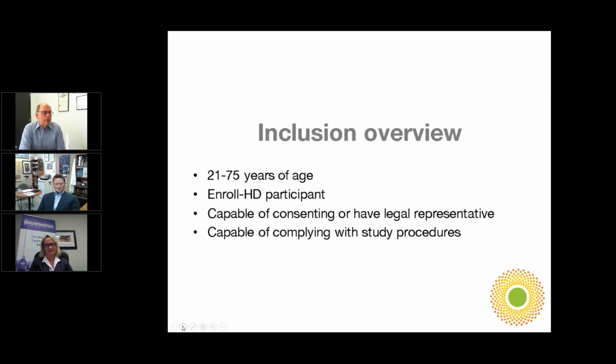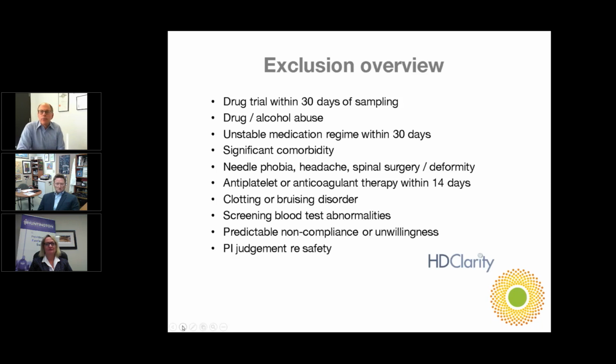Well, first of all, you have to be part of Enroll. There's an age range. You have to be capable of agreeing to participate and know what you're getting into, and not have any other medical problems. Next slide, please. That could be a problem, so we need to do this in a way that makes sense. Some people, it's just not for them. If they're on any medication that could cause bleeding, obviously that's a problem. But it's amazing how many people can participate and have participated in this program.